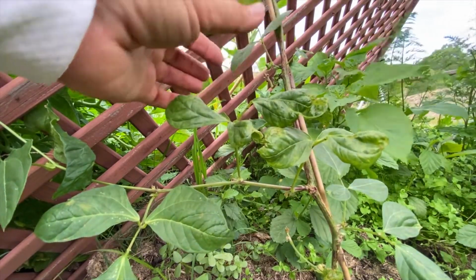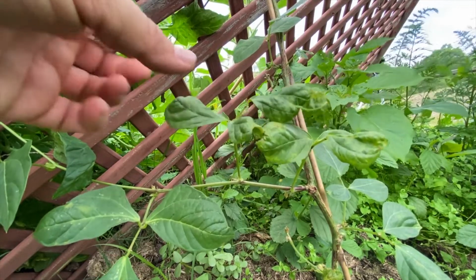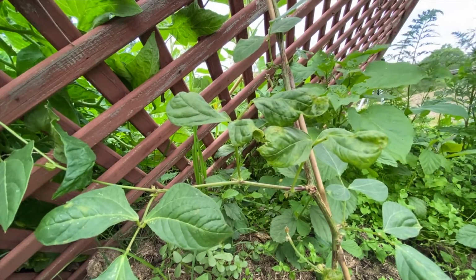Super healthy, super mineral dense, super charged, super everything. How good's that?